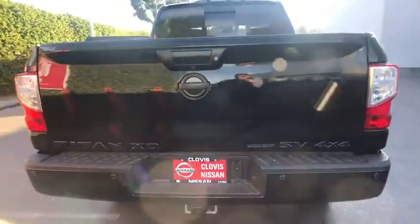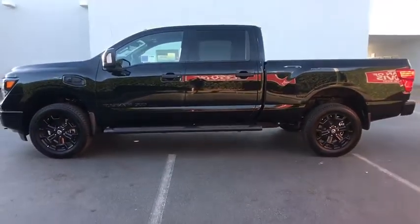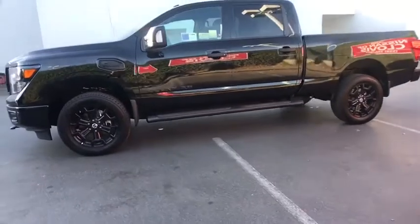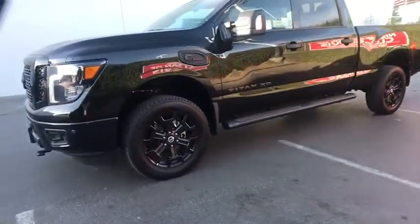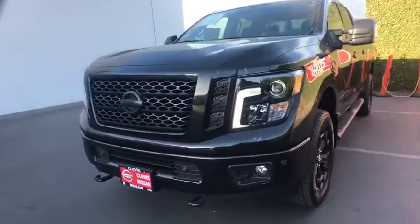Running boards, navigation system, backup camera, keyless entry, Bluetooth, leather-wrapped steering wheel, power steering, adjustable steering wheel, driver lumbar, cruise control, keyless start, four-wheel drive, front floor mats, four-wheel disc brakes, ABS four-wheel, auto-off headlights, AM/FM stereo radio, universal garage door opener, rear defrost. This isn't just a vehicle, it's an experience.